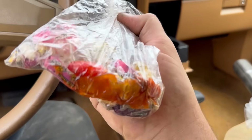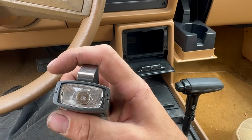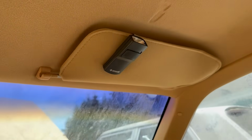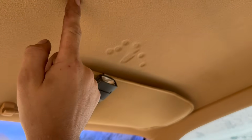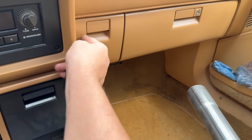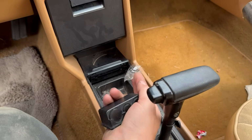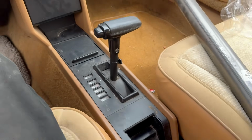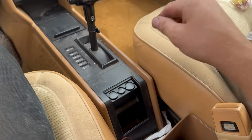You think these are still good? Random light in the K-car? Still works. Nice. We might well need that later. Ah, Chrysler quality. Cup holder. That's cool. Also, there's like an ashtray thingy with more treasures. Nice. I found this. It's a drop-in coin holder.